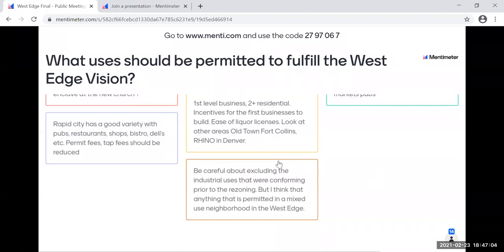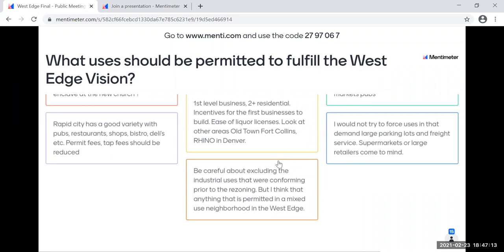Looking at this question here, it notes that we should be careful about excluding industrial uses. And we definitely agree with that sentiment. So a lot of the big uses, some of the industrial players in the area, at the time that these regulations are adopted, they would become non-conforming uses, which would mean that they would still be able to locate within the West Edge District. Just the fact that if they were to expand or anything of that nature, they would just need to go through a conditional use process. And the conditional use process for items such as that would just mean that they need to meet the criteria for a conditional use and conform to the surrounding area.